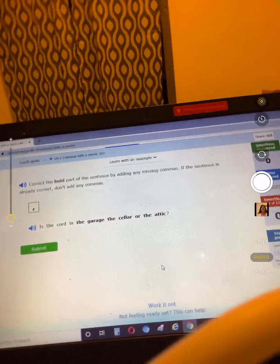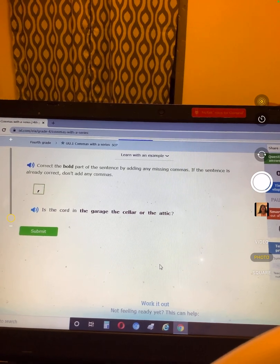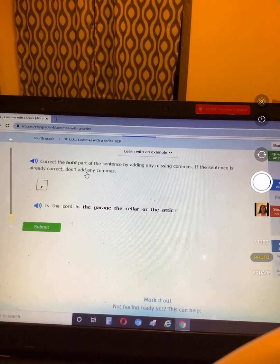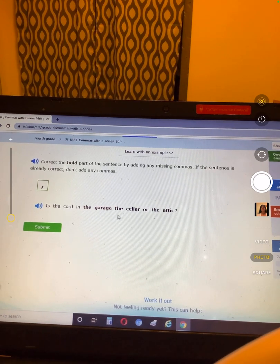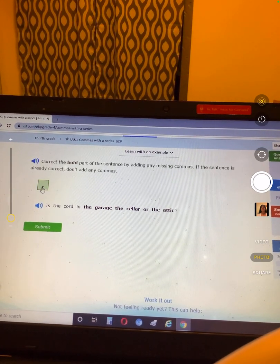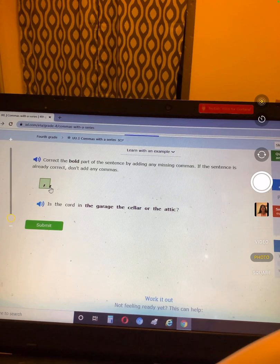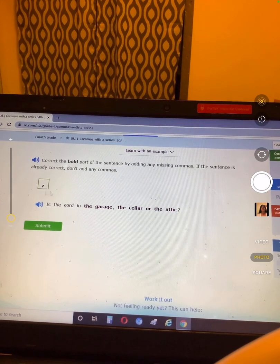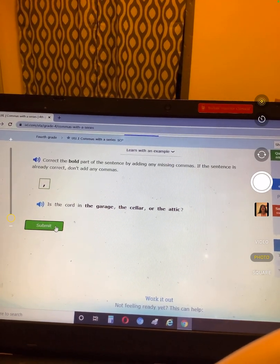So at the beginning, they're highlighting the part where you're going to need commas. But it does say if the sentence is already correct, don't add any commas. So is the cord in the garage, the cellar, or the attic? The garage, the cellar, there's no place like that. So I go to the comma and I click down on it, left click down, and I drag it over to garage. Okay, so is the cord in the garage? The cellar, so I put another comma right there, or the attic.